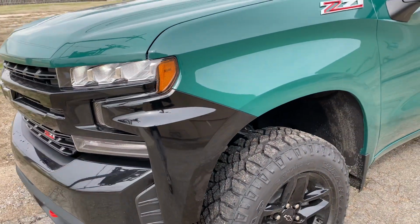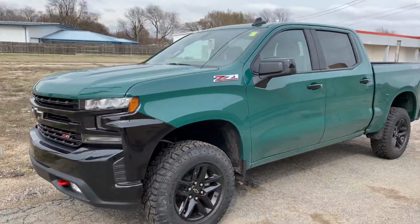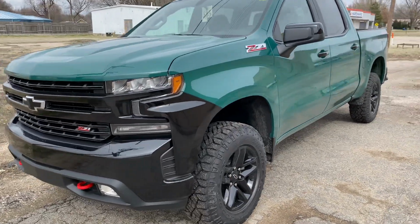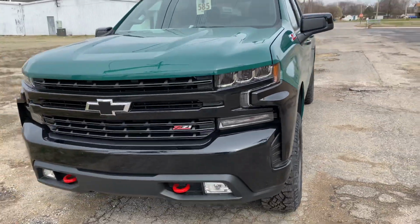Those black fenders, you know, they're kind of growing on me. I kind of like that way they did that. I know a lot of people say that looks dumb, but I like it. It's kind of cool. Different.